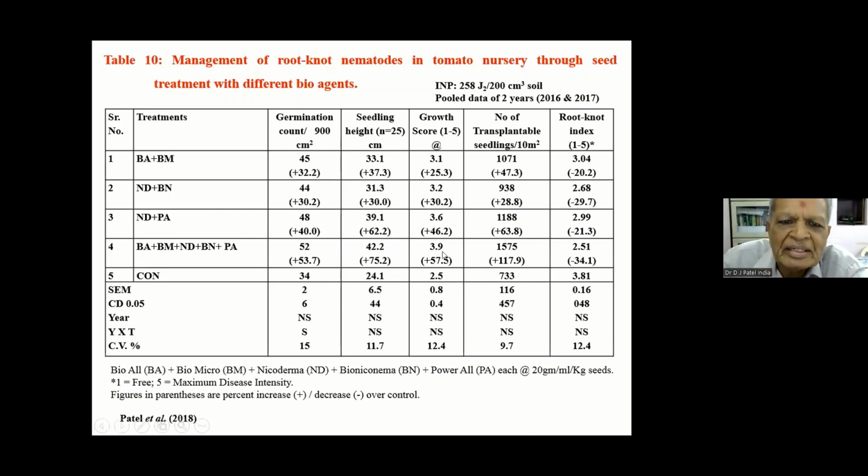Now we tried this seed treatment in tomato and in chili, in nursery, and transplanted seedlings in the field after dipping in the respective bioagent. This is BAM, biofertilizers, a combination of biofertilizers, Azotobacter, Rhizobium, potash solubilizing and phosphorus solubilizing, and this is micronutrient, sulfur and zinc. So a combination of these two seed treatments.